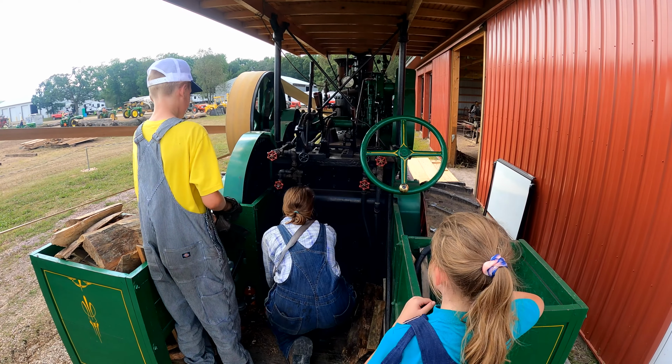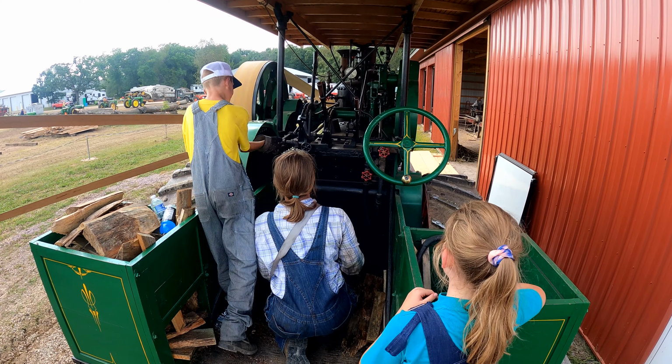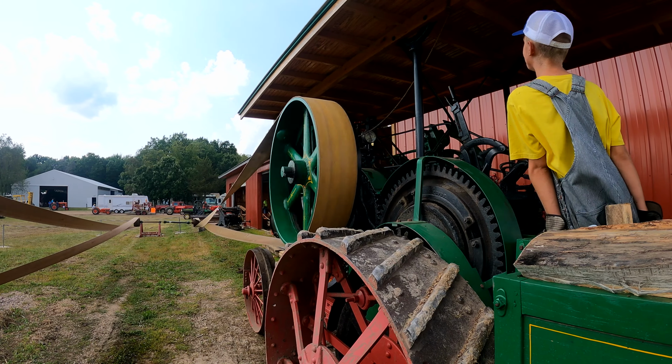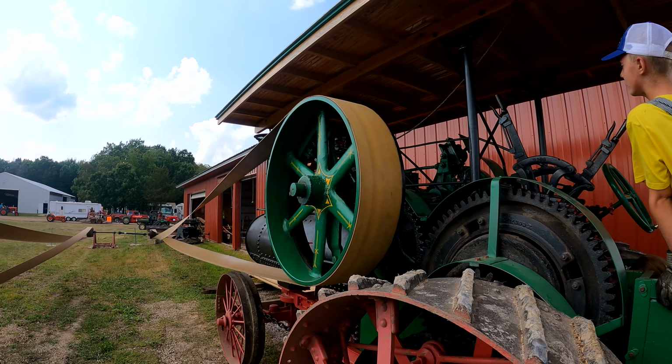Here we've got the 4-core steam engine on the sawmill, paired up with a return flow Minneapolis steam engine. This engine here is owned by our friends, the Walls, and oftentimes you'll have two engines on a sawmill for more power.